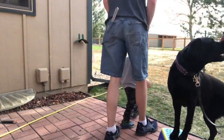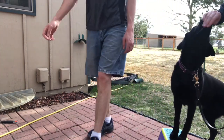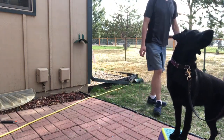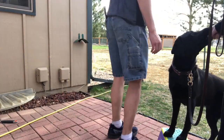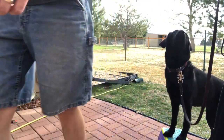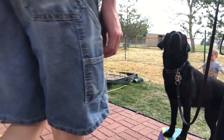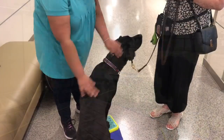And now we're ready to work on the big distractions. For Juniper, that's people coming up for pets. So I'll start with someone just walking around her. She's still getting lots of treats for staying on her stool. And now we can start adding in the touch. So he'll walk up to her and touch her and walk away, keeping it nice and easy. The trick is that as long as she's staying on her stool and staying calm, she gets treats and she gets pets. And at this point, we're ready to take it on the road.